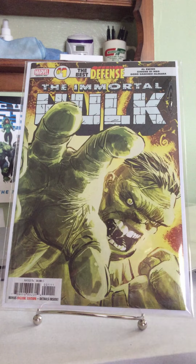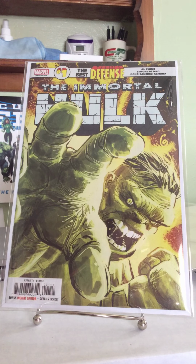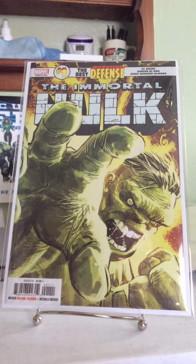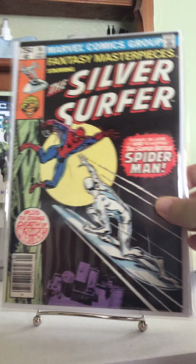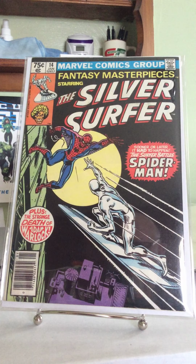The first one I got is this Immortal Hulk, number one, Simeon Mio book. Saw this online, and I'm a big Hulk fan, and for my grandson too. So I thought I'd pick this one up. Second one is Fantasy Masterpieces, Silver Surfer, and I thought this was an iconic cover. Saw this, and I had to pick that up.